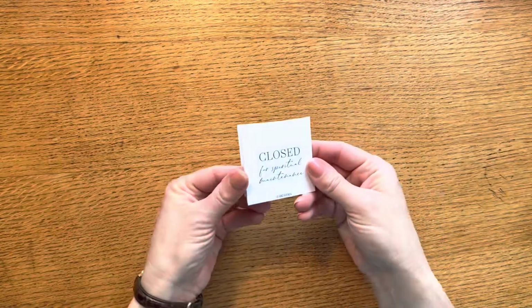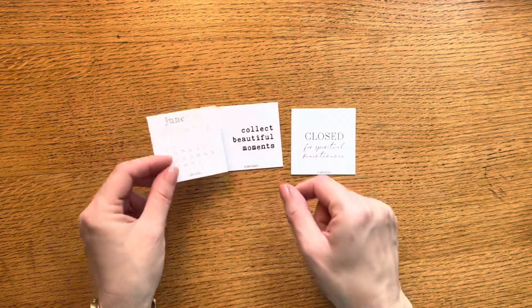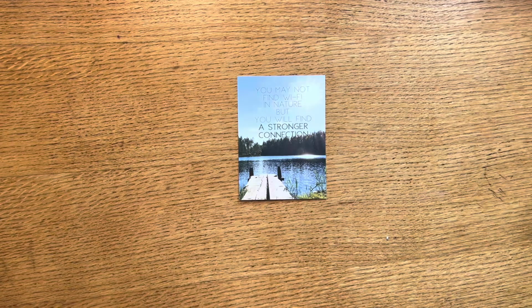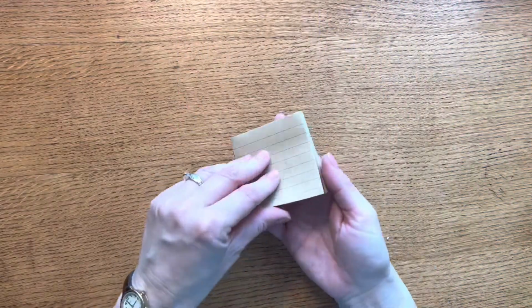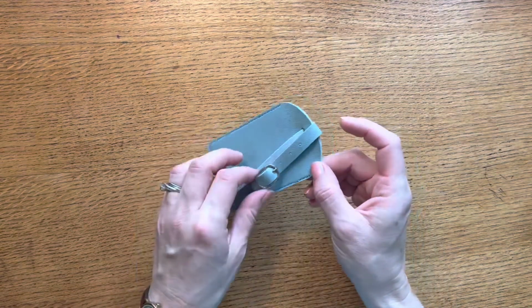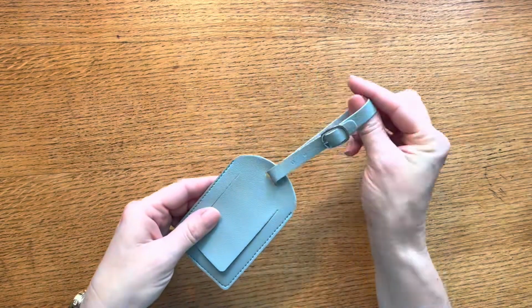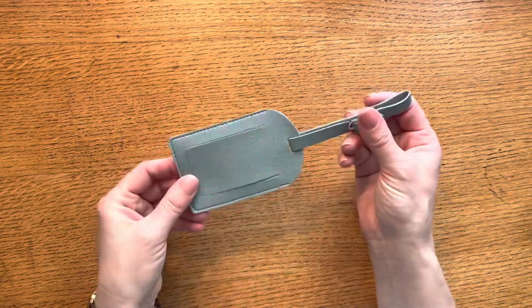So first we have two little quote cards, Closed for Spiritual Maintenance and Collect Beautiful Moments, and then a June calendar card. And I do like this card that says, you may not find Wi-Fi in nature, but you will find a stronger connection. Very cool. So these are some lined sticky notes, and they're in that pretty craft paper. So those are fun. We have a cute robin's egg blue luggage tag. And even though I don't travel very often, I think this is really pretty, such a pretty shade of blue. And I'm excited to have this just to be able to mark either my regular bags or if by chance I'm traveling, then of course luggage as well.